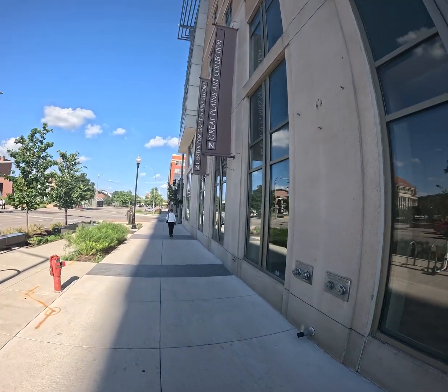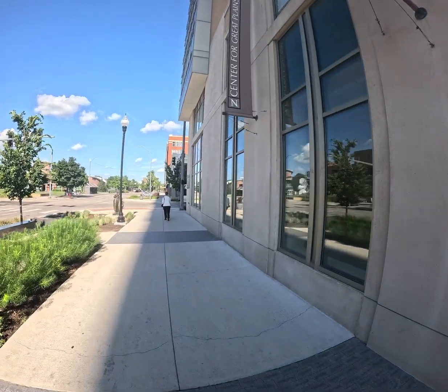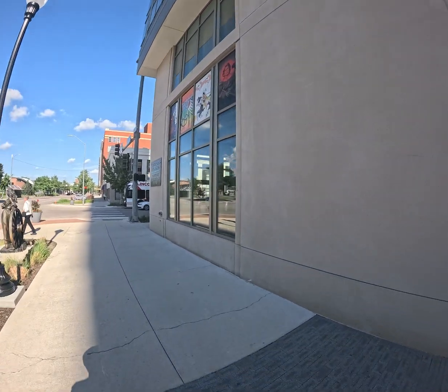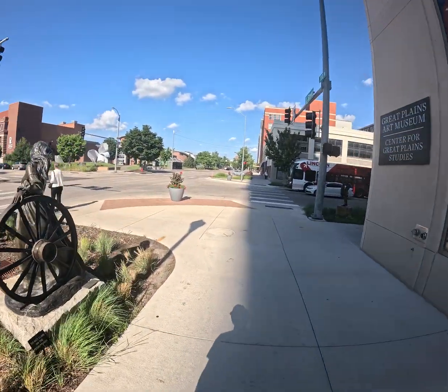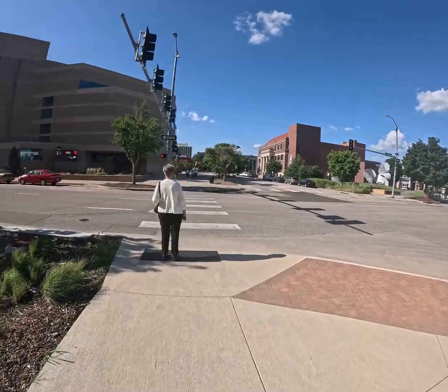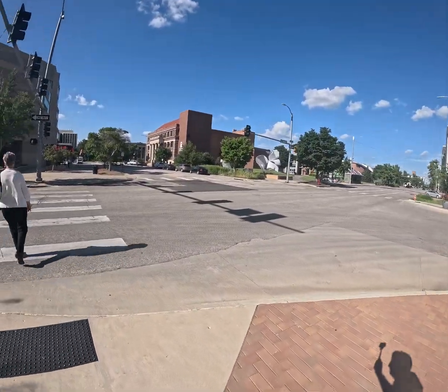We're passing now the Great Plains Art Museum. So this has a lot of exhibitions about Native Americans on the Great Plains. Okay, so we're going to cross over Q Street. And you can see the campus.